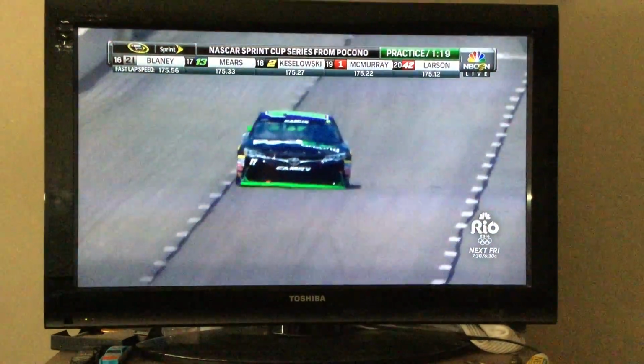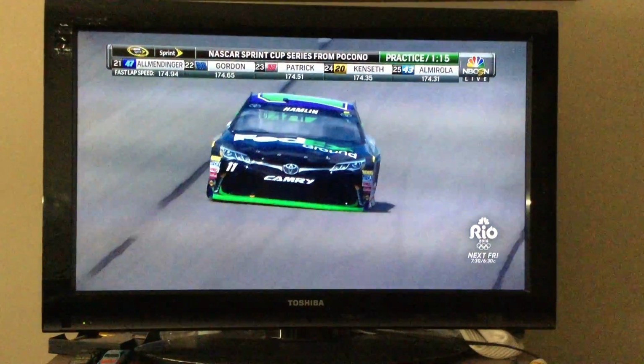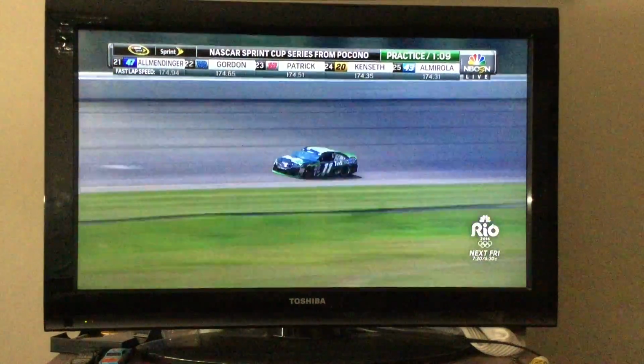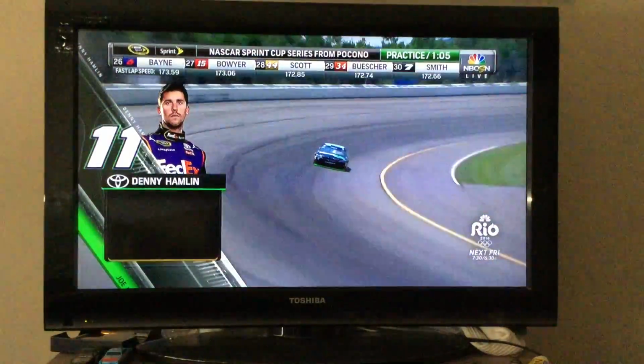That's why we see some drivers that are really good at qualifying, and we see some that aren't. It's a completely different skill than what you see in a 400, 500-mile race. Was able to pick it up on that last lap. Denny Hamlin, though, so good, so early in his career.